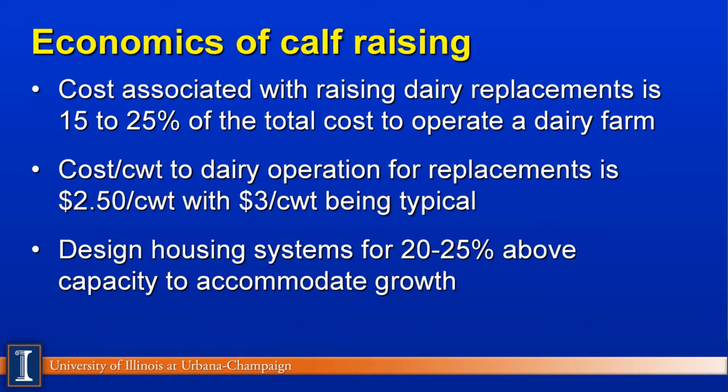The cost associated with raising a dairy replacement heifer is 15 to 25% of the total cost of operating a dairy farm. And that's why some of these dairy replacements are moved off farms on some of our larger farms. Another way to look at that is cost per hundredweight of milk. On a dairy operation, this is typically $2.50 to $3 per hundredweight of milk. So if the milk price is $18 or $20, you can see that it's a significant part of that cost, usually running very closely with labor costs.